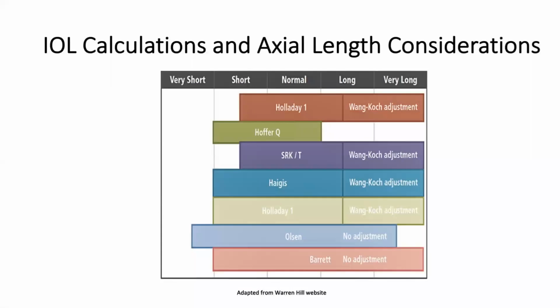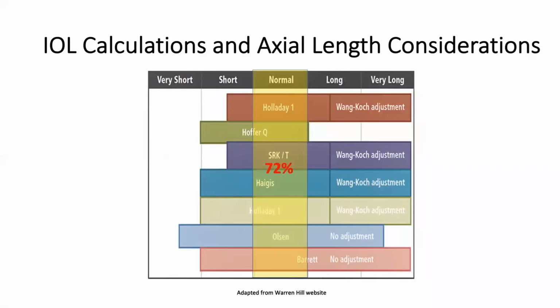When we look at IOL calculations and those axial length considerations, truly, when we look at the normal eye, which is about 72% of our patients, all formulas between modern as well as other formulas that do not take into account the effective lens position, you can see that they pretty much work quite well. It's really those axial lengths that are either quite long or quite short, where we can have more of those surprise outcomes. And of course, we need to consider their prior surgical history, such as LASIK.